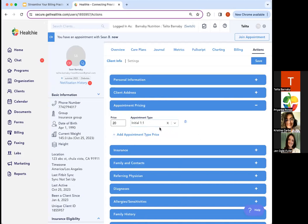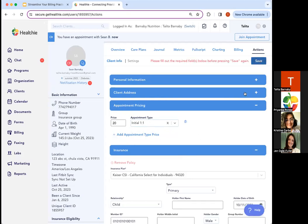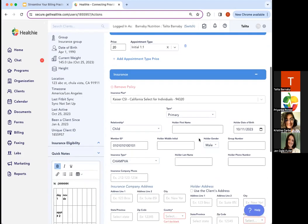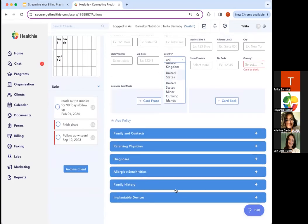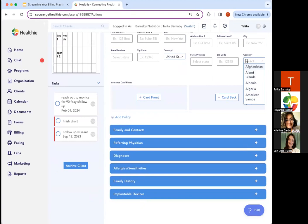Just make sure when you add in here, make sure that you save it after you have entered. I probably am missing some information. This is a fake client, so probably that's why it's missing some information. Let's go ahead and add it.